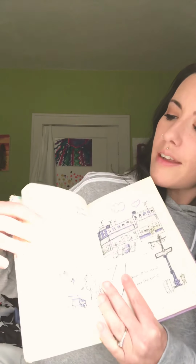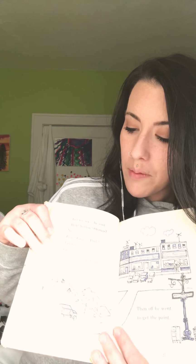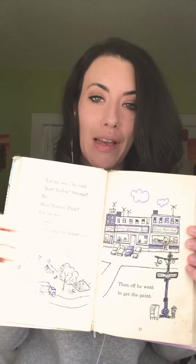Mr. Pine thought and thought. I know, said Mr. Pine. I will paint my house. He thought and thought some more. Let me see, he said. Red, yellow, orange, no. Blue, green, pink, let me see. I know. I will paint my house purple. Then off he went to get the paint.